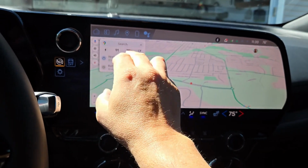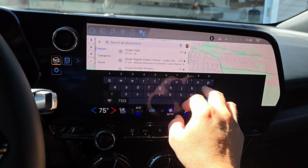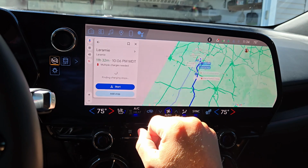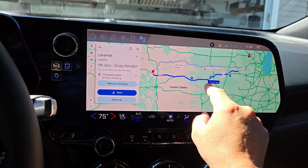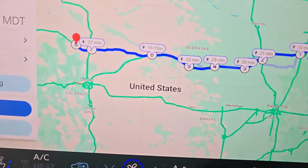This is Google Maps. If I do search, and let's say I want to go to Laramie, Wyoming, where I'm from, boom, it pops up. Give it a second. All the charging stops showed up there. So this is just like Tesla.